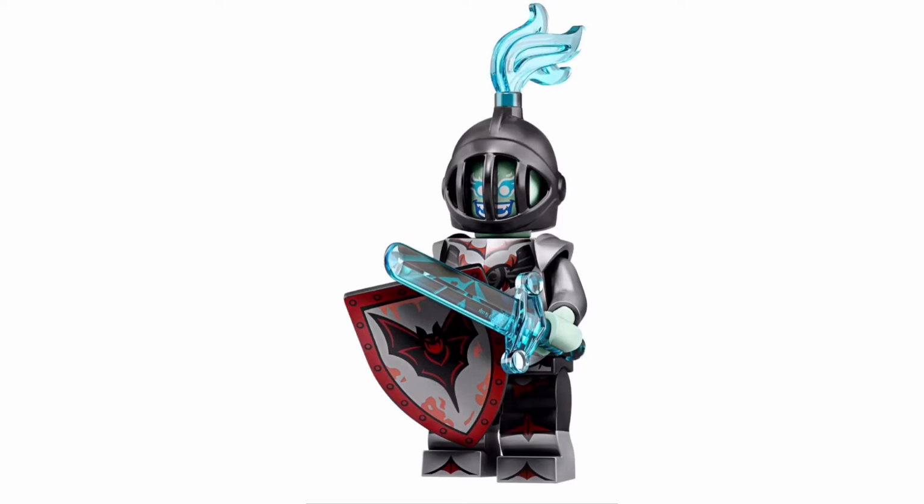I'm really not sure. I really like a lot of the prints that went into this, like I said before, and it's a really good figure. And we haven't really had a knight since Series 15, which was a figure I missed out on, so maybe I should pick this one up.